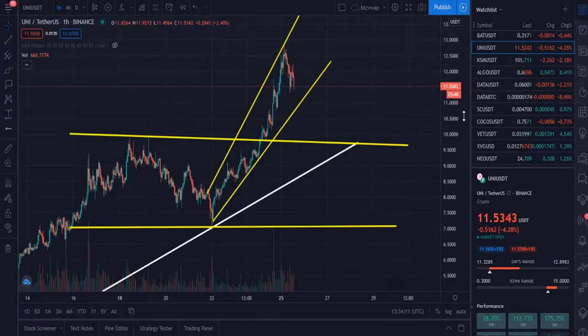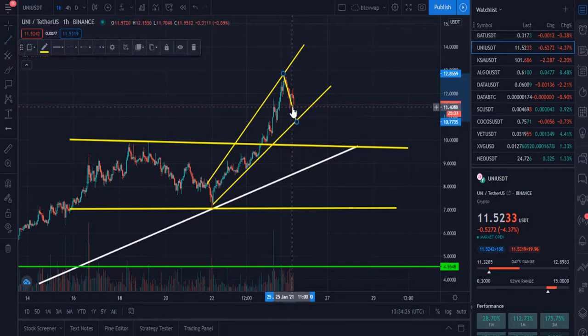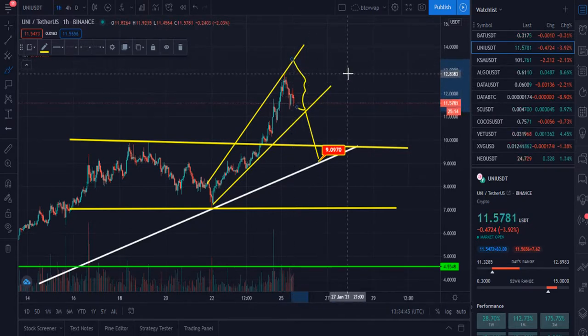Next chart is Uniswap. Here you can see Uniswap is currently in this rising broadening wedge, and here you can see it break towards downside. Then our next bearish target of this coin will be at this level, which is 9.02. And if Uniswap holds this support zone, then definitely it will go up and maybe it will hit the $13.47 or $13.50 level.